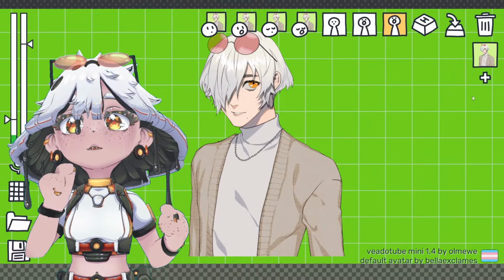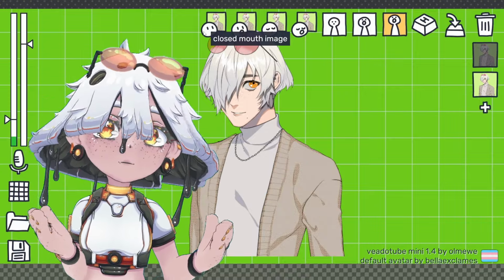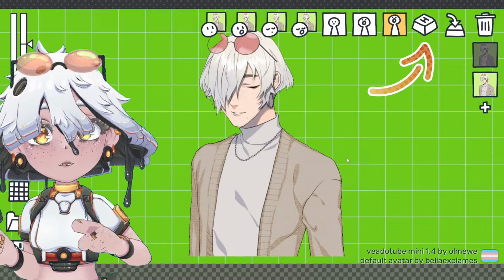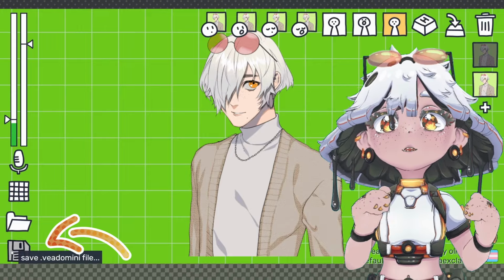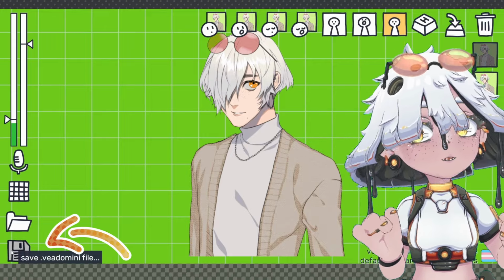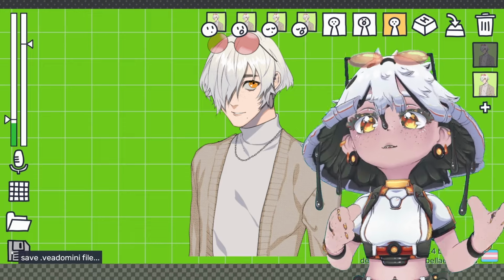If you have other emotions to set up, we're gonna click the plus button here to create state and then load the images in like you did before. You can also set up hotkeys to toggle these modes, which is really nice. I'd also suggest saving a VTube file using this button so that if anything happens, you can just load from here instead of having to set everything up from scratch again. And I would save this once you've got everything done and set up.